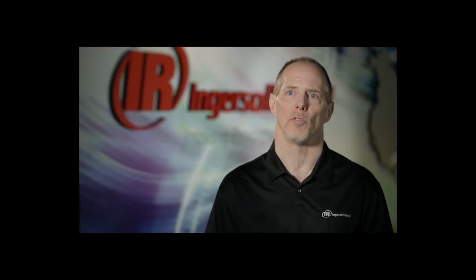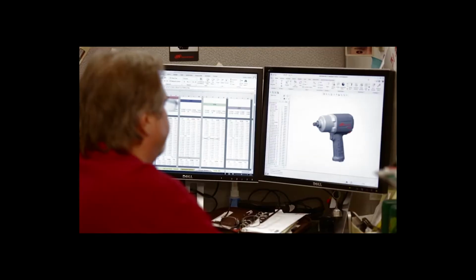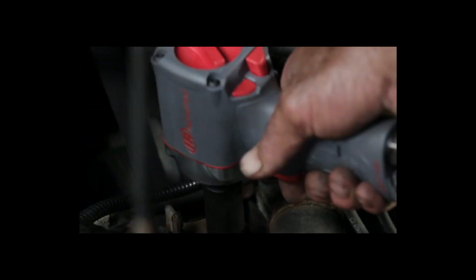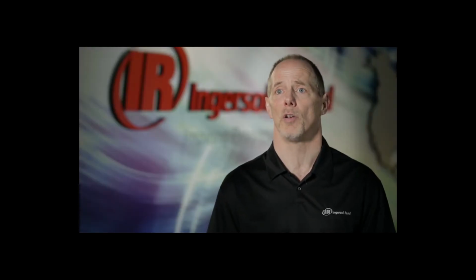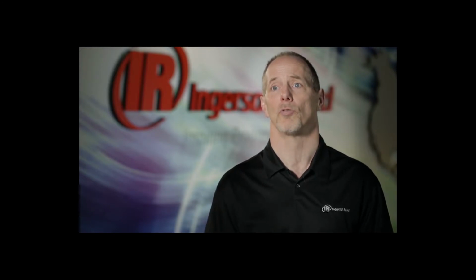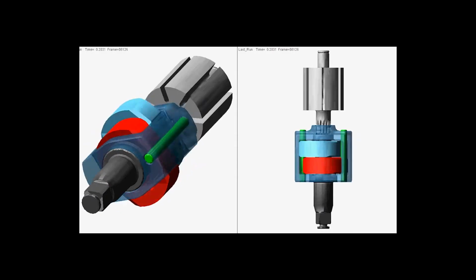I'd like to talk to you about another mechanism, the twin hammer mechanism. This one's really popular on all of our air tools. The way this mechanism operates, when the clutch is engaged, it's directly linking the motor to the output shaft, the anvil. This does a couple things for you. It gives you really fast rundown or runoff of the fastener, and also it means that when the mechanism does impact, the entire motor's rotor is stopped along with the mechanism. This gives you very high peak torque.